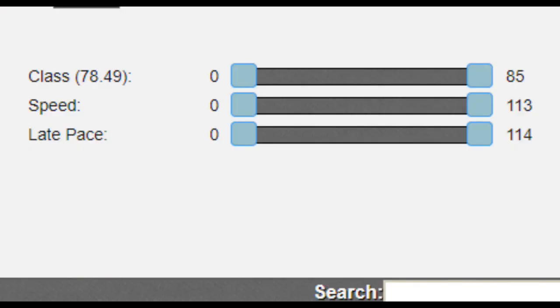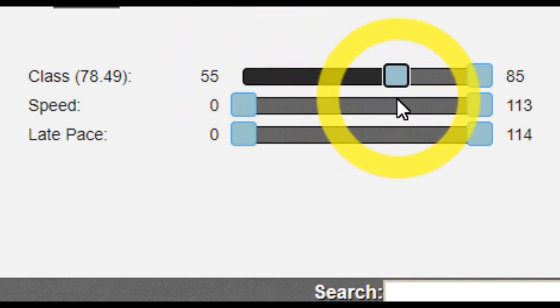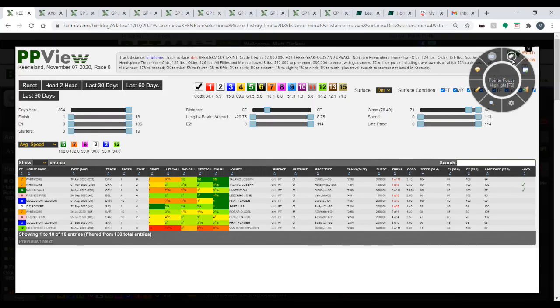And then lots of trial and error through the years have led me to believe that setting the class level to within 7 of today's number is pretty powerful. So you can see with these parameters set on the sliders, Whitmore was obviously a strong contender. I should mention that when you do all these things up here, you get an average of whatever's on the screen by speed figure. You can also decide to look at E1, E2, late pace, and class. But I really favor the speed numbers, especially in classy races.